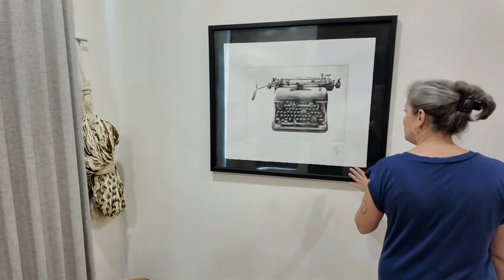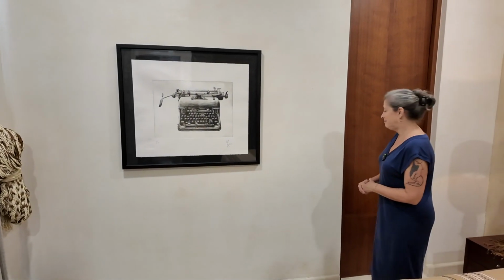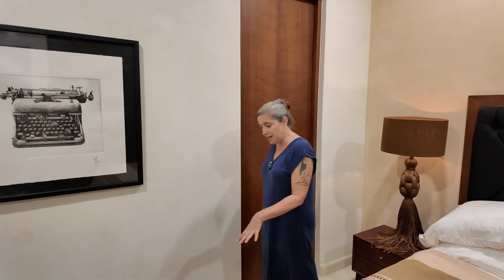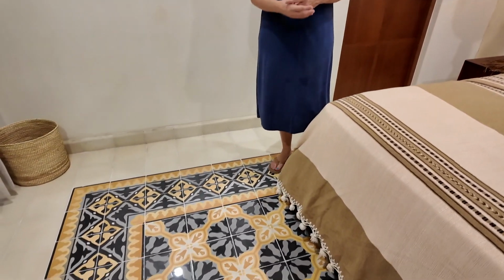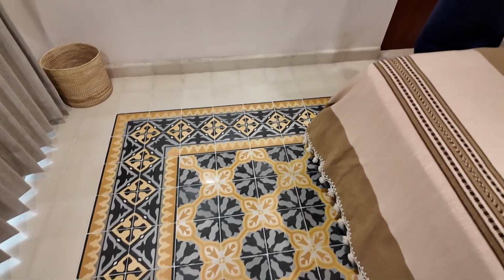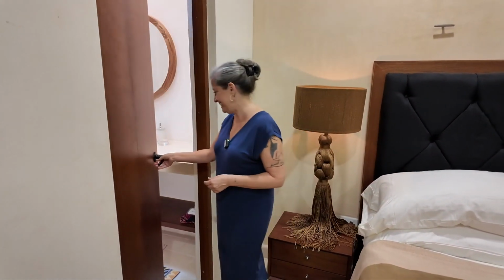Here's another Enrique print. Love that. See, floor tile. This is a different pattern, but the same color scheme. So I kind of liked the way it tied those together. This is so fun, you guys, showing you my own house.